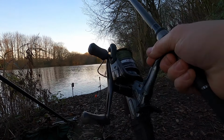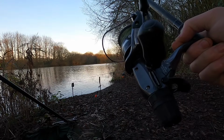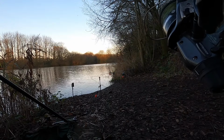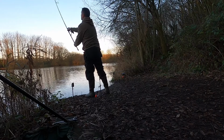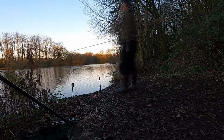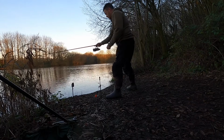I use these Shimano... no, then what are they? DL6000 RB bait runners. I've used these when I used to carp fish as well. That casts nicely, does it?